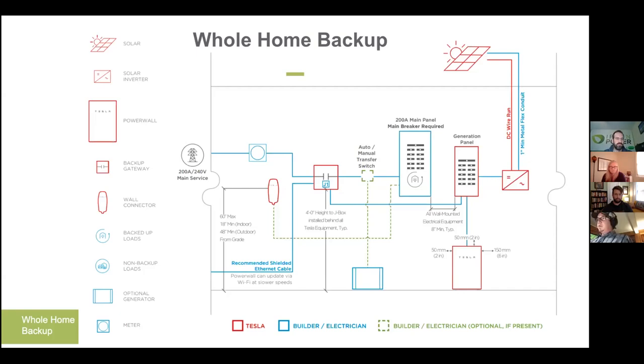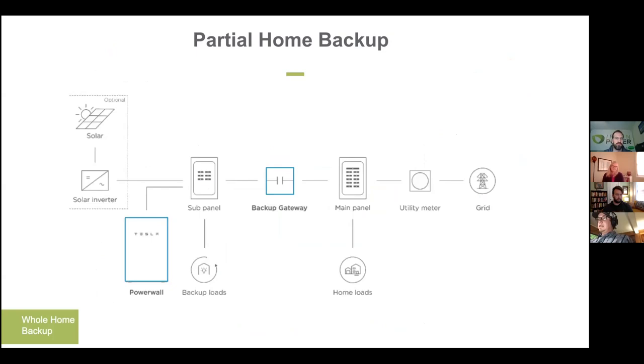If you go to the next slide, that will basically break down the non-essential load center. You can see the only difference is the backup gateway is before the main panel of the house. So anything that you don't want backed up by the batteries would stay in the main panel, and then the sub panel would have your essential loads. Next slide again, please, Mr. Patrick.